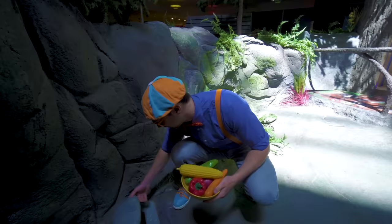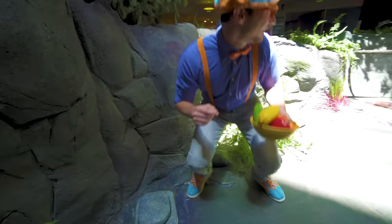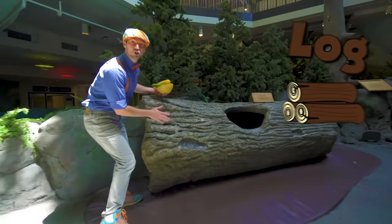Whoa, look. It's a salamander. Whoa, they're so slimy. Okay, what else is over here? Whoa, it's a giant log that's rotted out. Look.